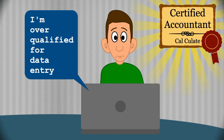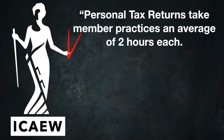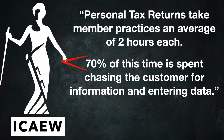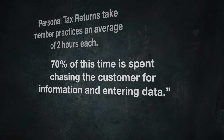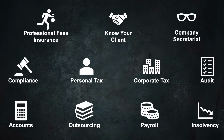compliance software. In fact, according to the ICAEW, personal tax returns take member practices an average of 2 hours each. 70% of this time is spent chasing the customer for information and entering data. So many processes across accountancy practices are plagued by legacy software and inefficiency.